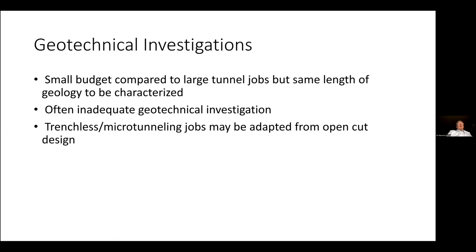In order to reduce the risk, we do obviously as good a geotechnical investigation as we can. And one of the things to think about when you compare that to tunneling projects is that a tunneling project of the same length is going to have a much larger budget than a micro tunneling project. And if you use, as is often done, roughly a percentage of the budget for the site investigation, you're going to have a much smaller budget for the site investigation. But you essentially have the same length of geology to characterize. And also you're planning to launch a method that, if it's in a smaller diameter, may have no access to the face as you work to complete the project.